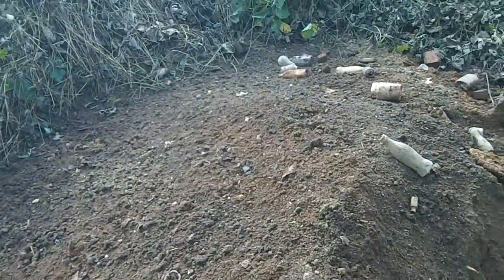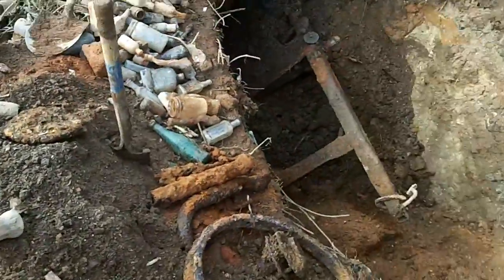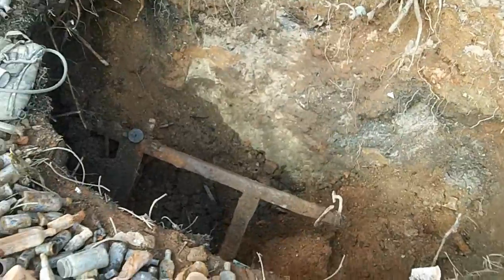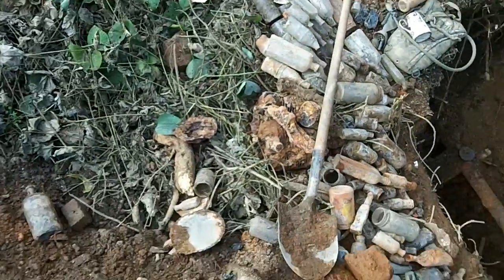Oh my goodness. Holy cow. That's a lot of dirt, you guys. That is a lot of dirt. This was a depression in here. That's a RelicSeekr hole. Yes, it is. And all the bottles.